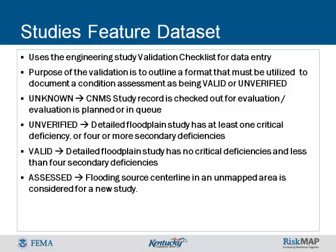However, if a severe secondary deficiency exists, such as a high number of new or removed bridges and culverts, then secondary deficiencies can be elevated and considered critical. The decision to elevate a secondary deficiency to be considered critical is subjective, and responsibility rests solely with those making decisions on map update investments.